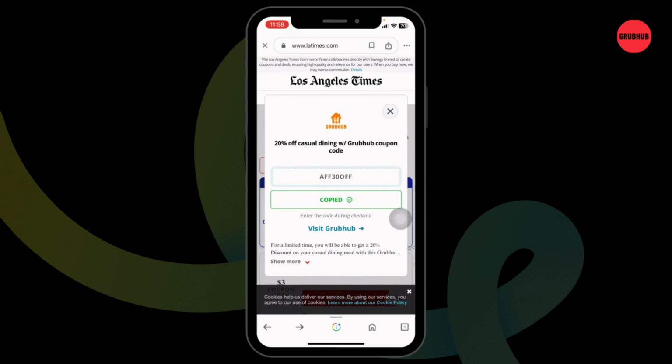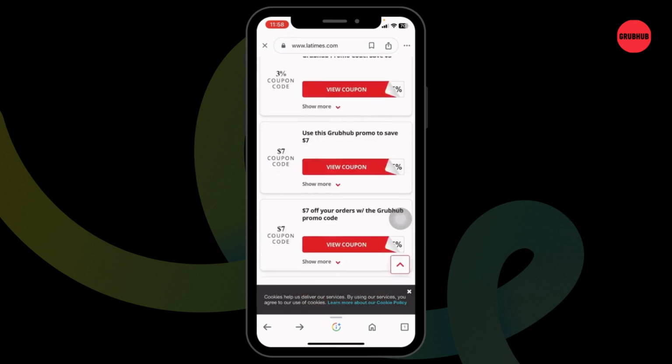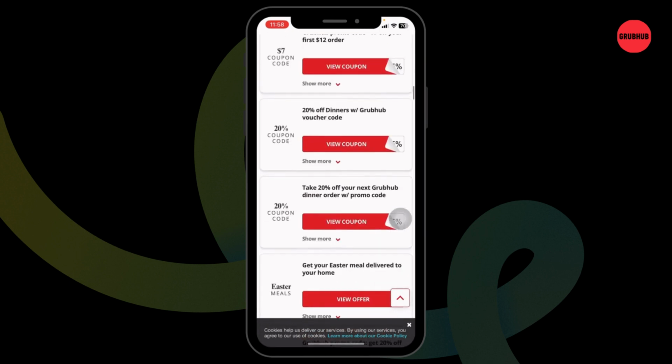With that, you will be directed to the official website of Grubhub. Now you can browse through the menu, make your order, while you check out, apply this code and get the discount. Likewise, you can also try out these offers.